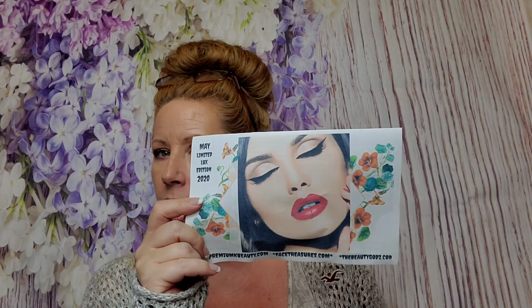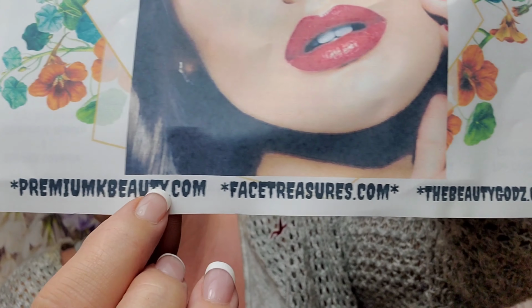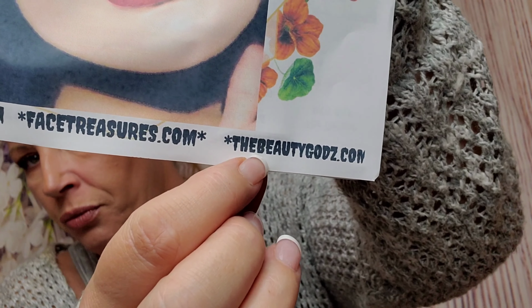We've got a little insert and then pretty tissue paper. Let's see what the insert says: May Limited Luxe Edition 2020. And then it has all their websites at the bottom. Don't worry about grabbing a pen and paper because all of it will be down below. And then inside, June 2020 early reveal. It's even better than May. Oh my goodness.